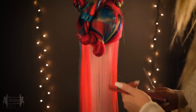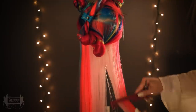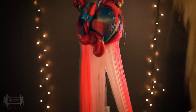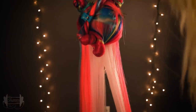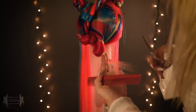Let's go ahead and cut those ends. If you're doing this at home or to yourself or a friend, make sure you have them look down, tilt your head down. However, today I'm just going to do it this way so you can see.